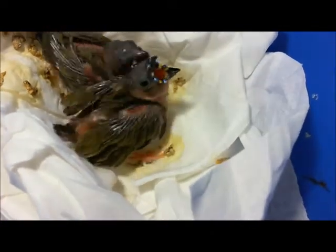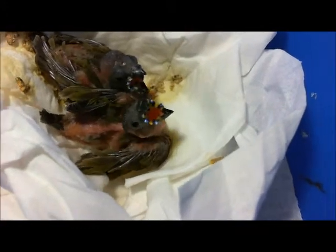Okay, so we're just about to have a feed, and we'll change the bedding and we'll go back to sleep.